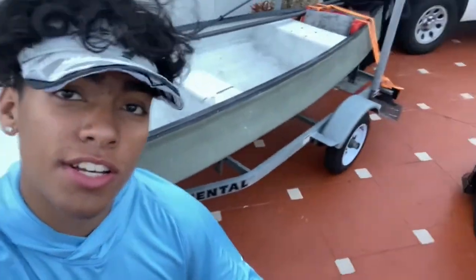As y'all can tell, say hello to the new edition, my brand new to me Gheenoe, 15'6, I believe. 15'4, 15'6, something like that. Gheenoe skiff. I'm about to show you all everything it has, everything it came with, all the things that I bought, everything that I've put on it so far. Not that many things, but I only had it for like 2 weeks max, literally 2 weeks. So you know, it's a learning process.